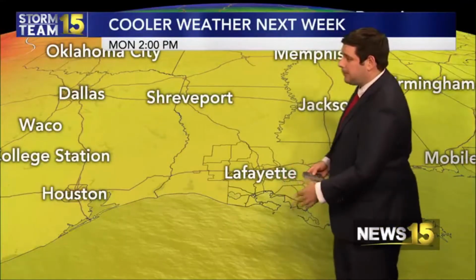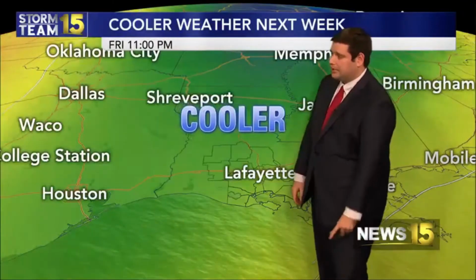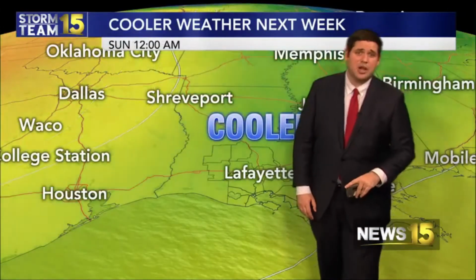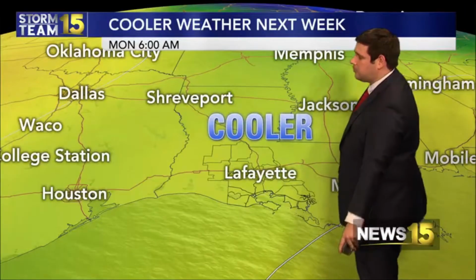Taking a look at those temperatures as you head throughout this week, we are warm to start things off, but notice as you get towards Thursday and into Friday, that cooler air starts to move in and it sticks around as we head throughout the weekend here. I'm expecting temperatures, at least high temperatures, to be in the lower 80s. So a lot cooler than what we've been at. We've been in the middle 90s here for about the last week or so.